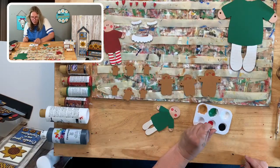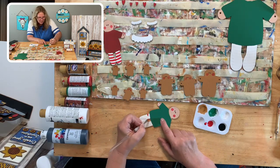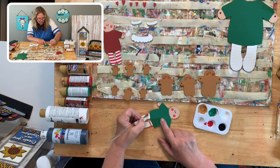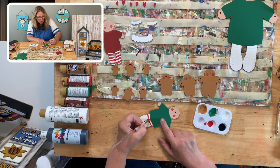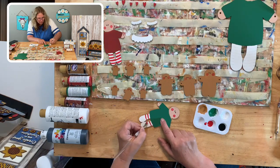Yeah, I would love to have a big old paint party. Everybody gets to take home a set, but you also get to help me paint some. We just don't have time anymore. Okay, I'm going to go ahead and do it like this and try to do 2 at a time.